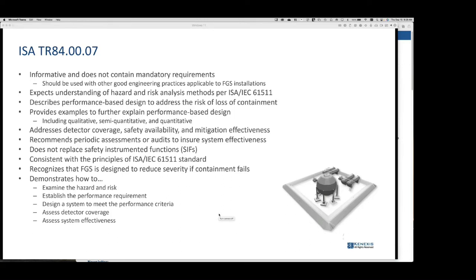It describes performance-based design to address the risk of loss of containment. It provides examples for how to do qualitative, semi-quantitative, and fully quantitative analysis. Fully quantitative is a little painful. Depending upon the facility, site, and the hazard analysis, quantitative can be really a monster. So there are semi-quantitative methods and qualitative methods to make that a little easier.